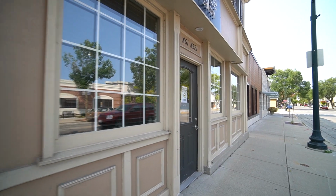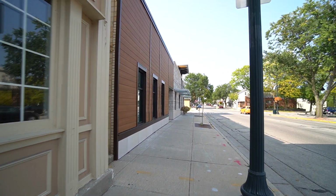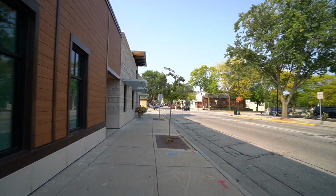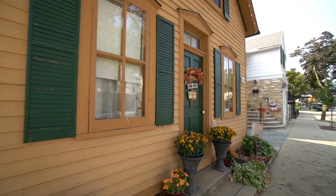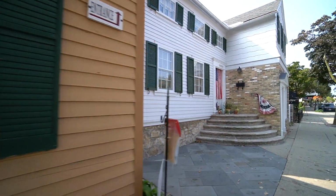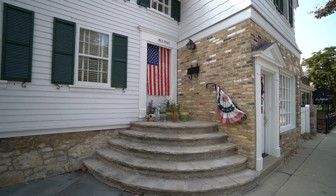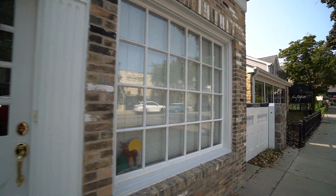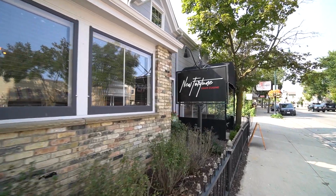Another salon. Now get to more modern buildings. That's a guest house, the Lily Pad. Some of these, I guess, are houses on the main street. And some look like they were houses that had a storefront attached, maybe. Oh, an Asian restaurant. New Fortune.